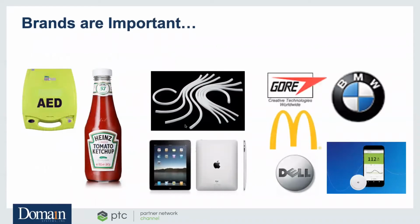All right, to start out with, brands are important. On this slide, there are several brands that I'm sure you recognize. Many factors play into why we as consumers make decisions on one product over another, or patronize one restaurant over another. Certainly, price can play a factor. But in general, most customers gravitate towards what they feel most comfortable with.